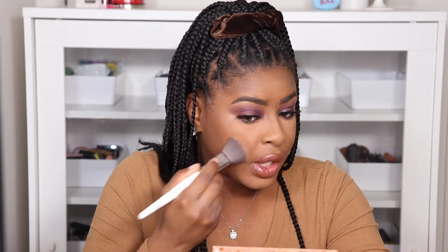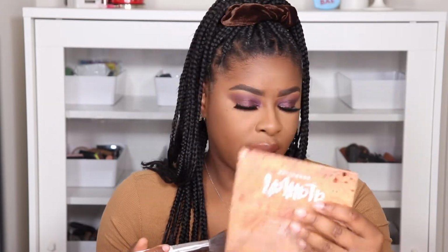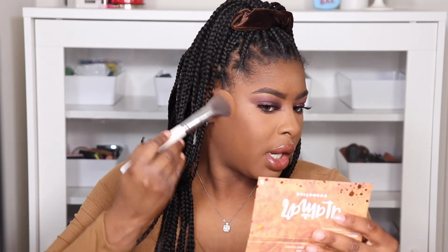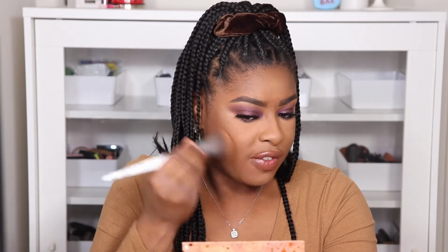I typically like my contours to run a little bit on the neutral side. This is still warm. So I'm wondering if this is just like two bronzers. And it probably is. That's interesting. This is just two bronzers. That's great, actually. And I'm packing it on for you guys to see because it's a little bit harder. But in person, I would not put this much on. But just for the video.